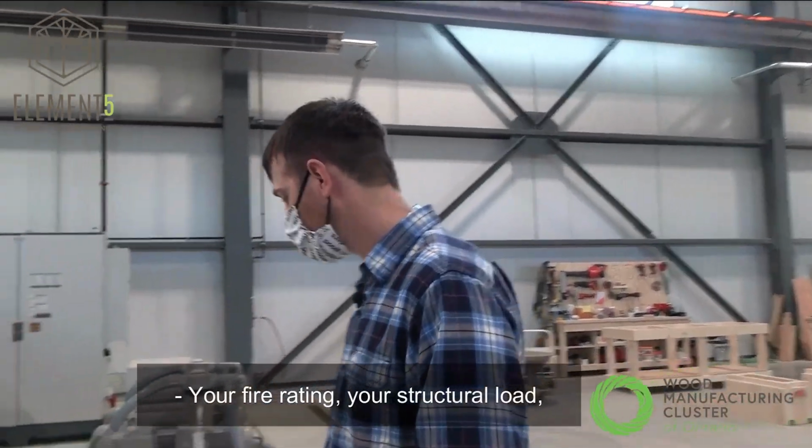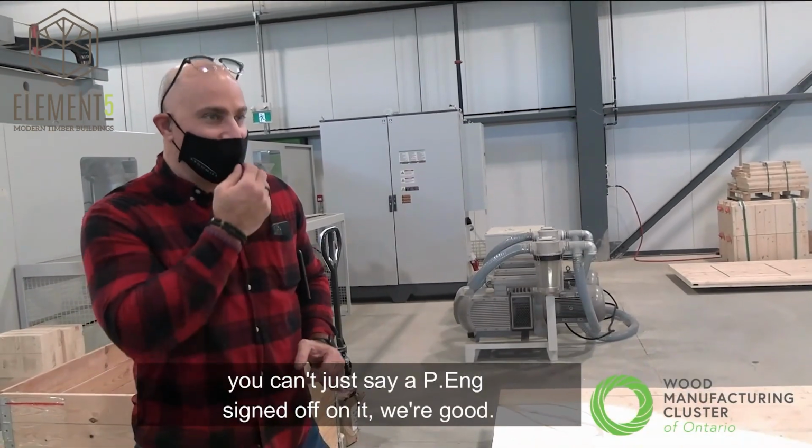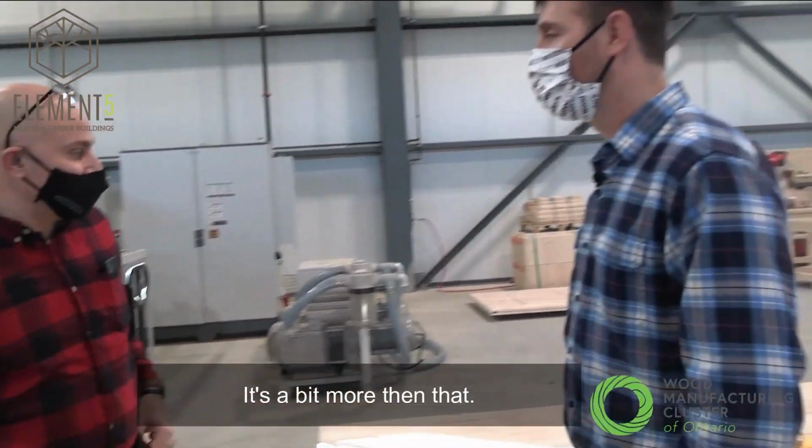And your fire rating, your structural load, your wind shear. I mean, you can't just say, the PEng signed off on it, we're good. It's a bit more than that.